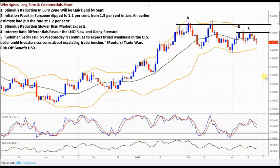But from our perspective now, we should go lower. Yeah, specs have run out of buying power. They're going to exit the market. So I would say now, rallies back to this level are selling opportunities, with the stop back behind these two tails. Okay, that's what we've done. And then we're going to target this level.